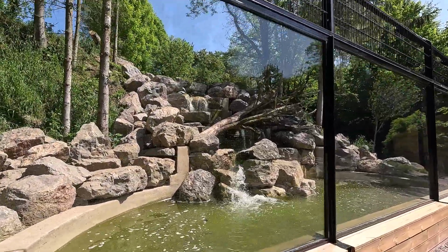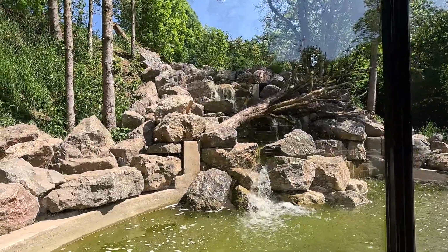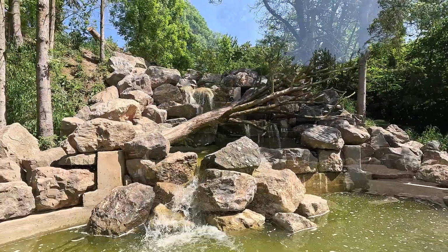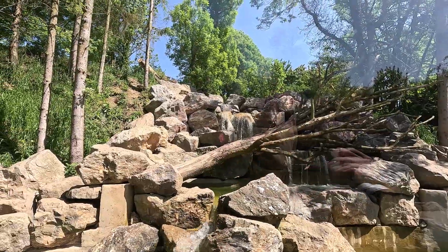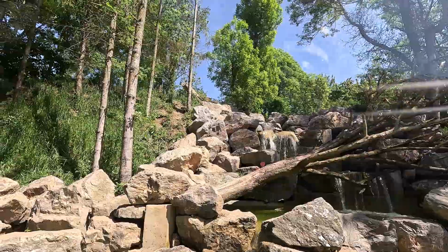I will say I wish they covered up the concrete edges a little bit more, then it would have looked even cooler. But still, just the water itself brings so much life to this enclosure. And then with the log going across it, it would be really cool to see one of the wolves actually try to cross that. That would be incredible.